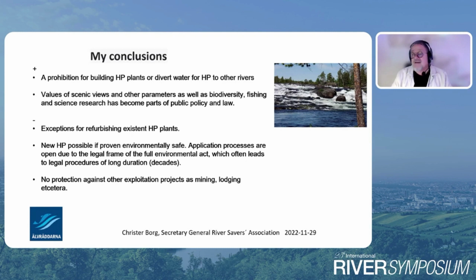And also, there is no protection in these rivers against other exploitation projects such as mining or logging, etc. And mining is a question now in Sweden because our politicians will try to make Sweden the little China in Europe. So we have a lot of those metals that are used for solar cells and wind turbines and the like. And there is no protection against that. So there is not a full protection.